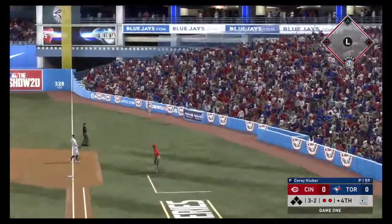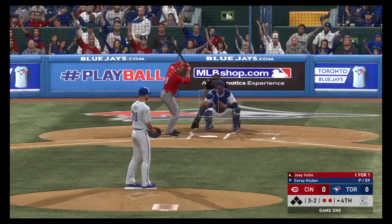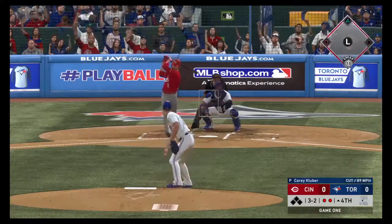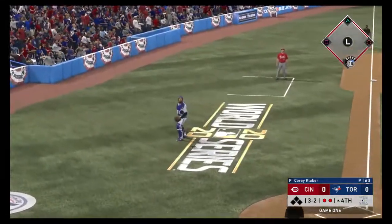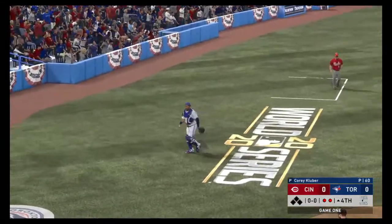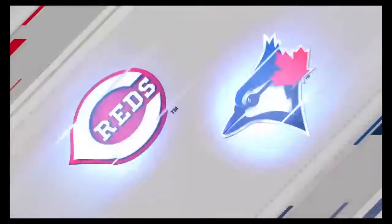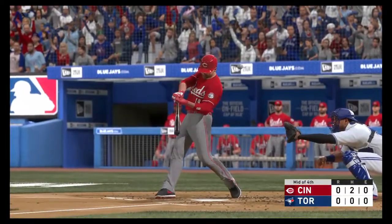Turned on, but it's wide at first and foul. Popped him up. He'll get under it to put it away in foul territory, and that ends the inning. Reds are down in order. On to the bottom of the 4th now, still with no score.